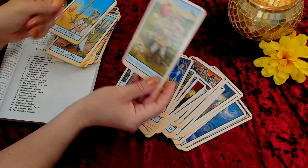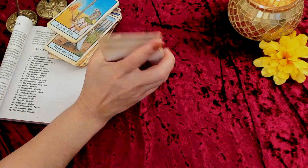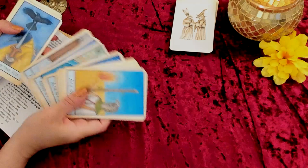And the Innocent. Coyote. He's cute too. Okay, so we have all of our majors. Those are all here. Let's check out our minors. Okay.